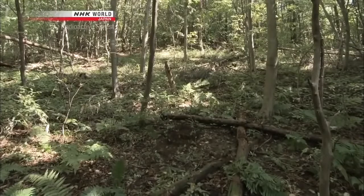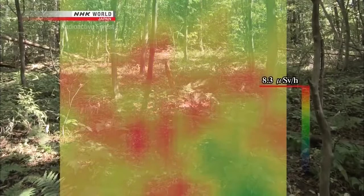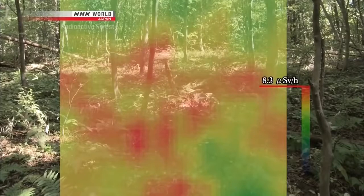The radiation dose on the forest floor is still high. The mice live here, so they were likely exposed to high doses of radiation. Tree nuts are also contaminated. The mice eat these, and therefore they are internally exposed to radiation too. Miura believes the field mice are likely to be easily affected by radiation.